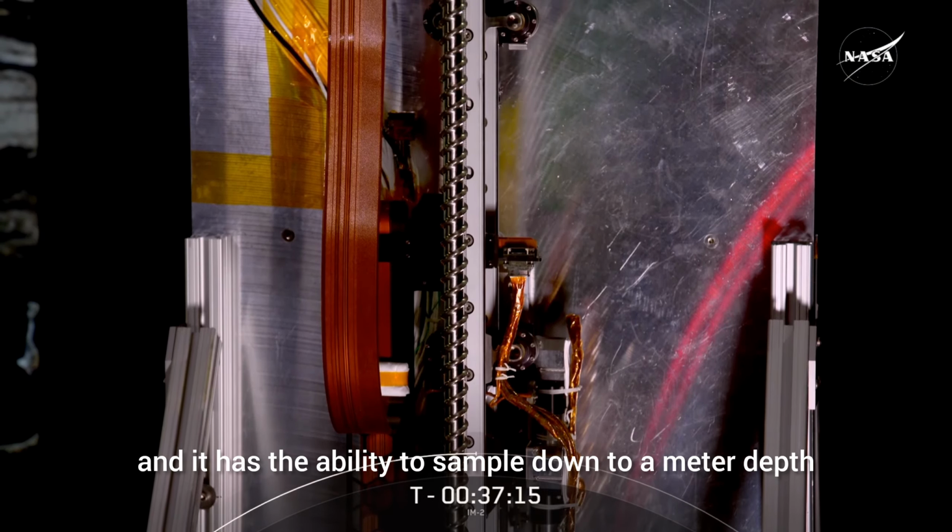So the MSOLO works in tandem with Trident. When Trident brings up the soil and deposits it on the surface, the activity of depositing it gives enough energy that the frozen gas molecules that are residing on the grains of the soil actually sublimate into the vacuum of space. And when that happens, the mass spectrometer, MSOLO, is able to analyze the molecules and tell us which specific gases we're seeing and what quantity is there.